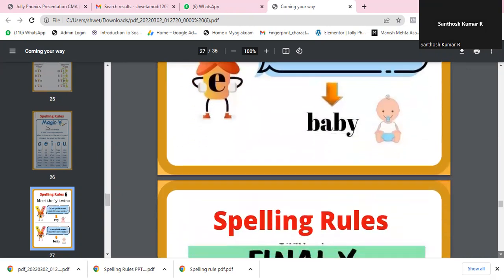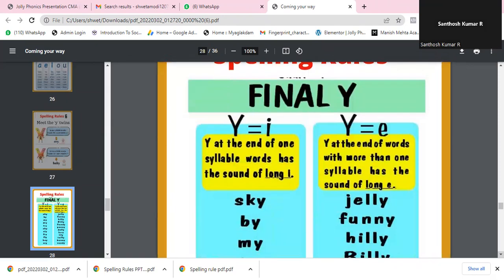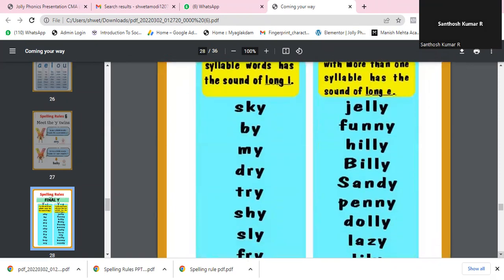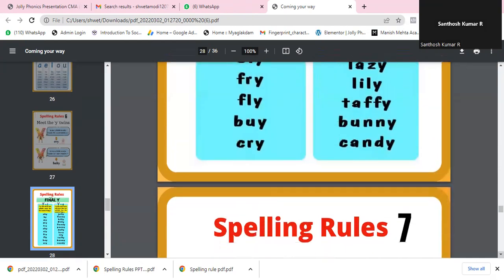So at the end, it is not I, but it is Y. I doesn't like to stand at the last. So you will find Y at the end. In all these words, you can see a Y coming.